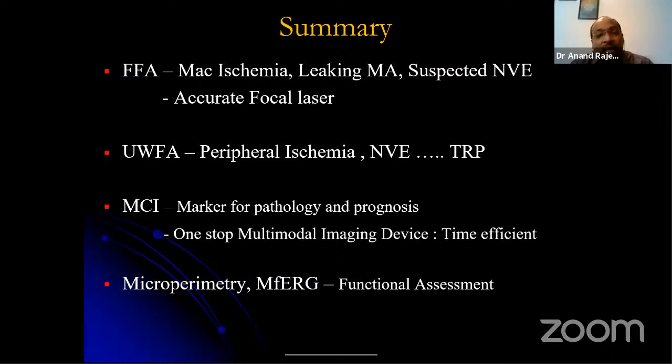It's part of a one-step multimodal imaging device in the Heidelberg system, therefore incredibly time-efficient in a busy clinic. Microperimetry and multifocal ERG are very objective tools, great for functional assessment of the macula and for macular edema too.